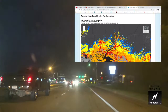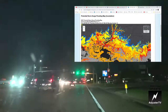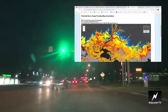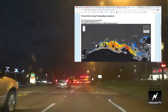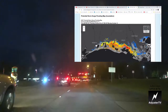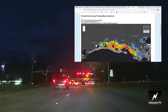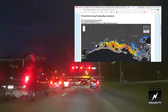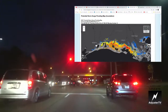Here you've got all these little inlets and channels, and it can be very confusing and very dangerous. So we don't want to get too confident with this and get trapped somewhere, but we also want to be as close to the water, to the shore as possible, because the winds greatly diminish the further inland you are due to friction. So we definitely want to find that perfect little spot that doesn't put us in too much danger with surge, but still allows us to get dramatic footage.